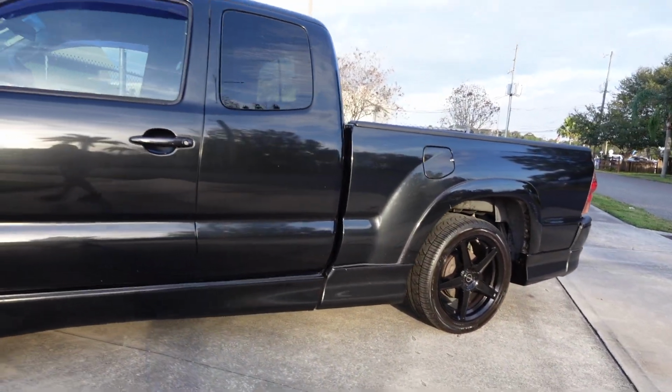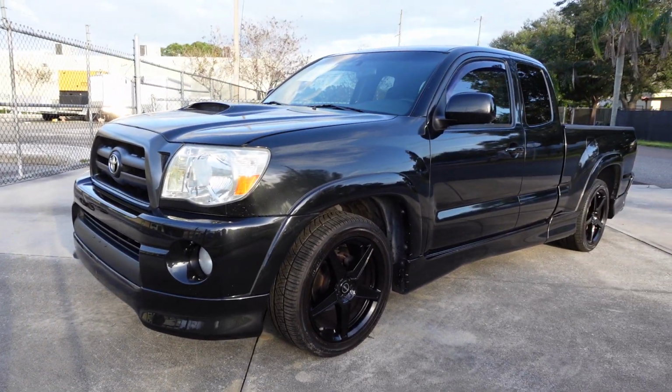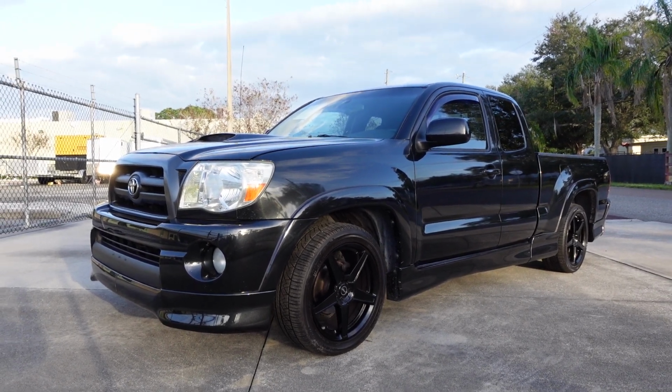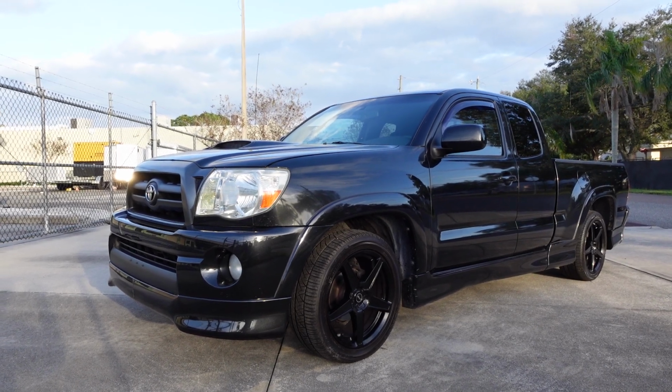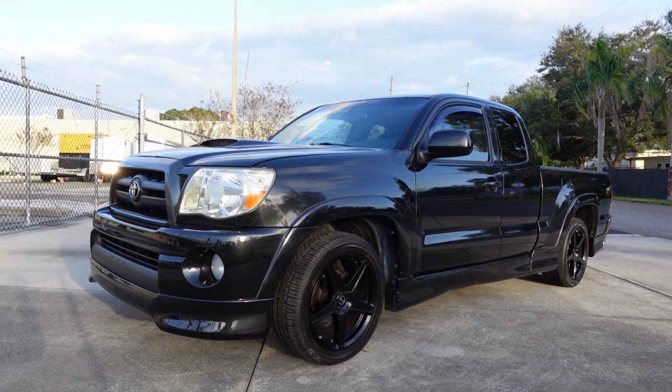But I mean, this is just such a unique looking truck here. I just absolutely love the X-Runner. I'm so pleased to finally have one advertised on the car lot, and this one is just absolutely beautiful, drives great, and is such a great iconic truck. So you can find this super rare X-Runner exclusively on our website, meticulousmotorsinc.com.